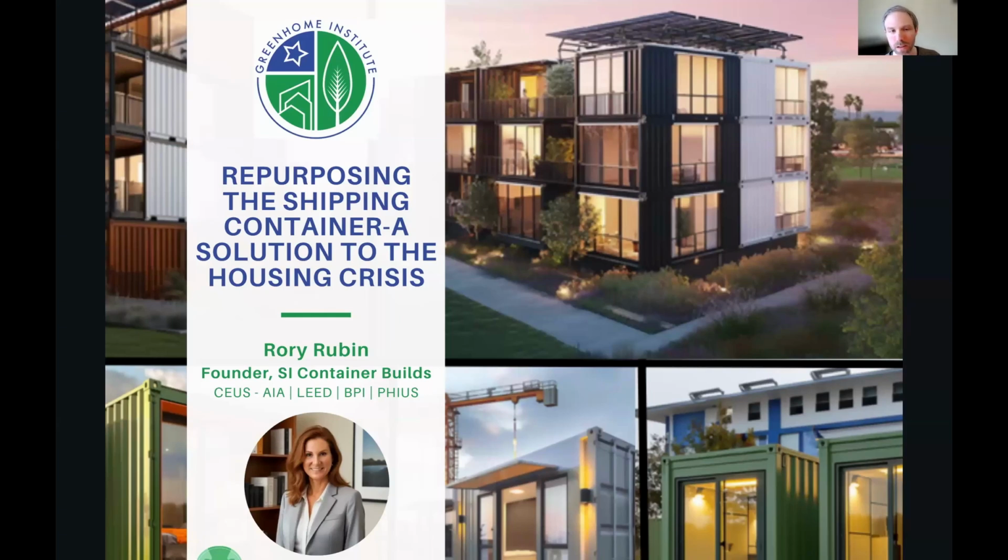So that's why I'm really excited to have this conversation today to look into shipping containers as one of those opportunities to kind of meet both aspects. And so that's what we're going to be going over here briefly.